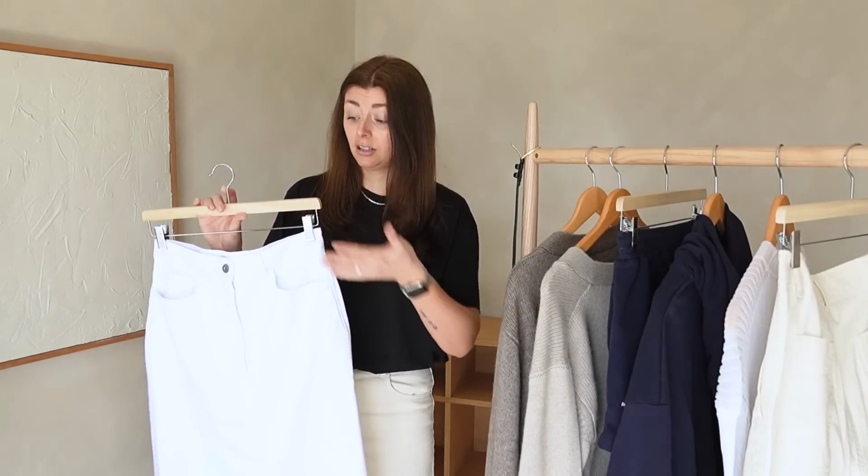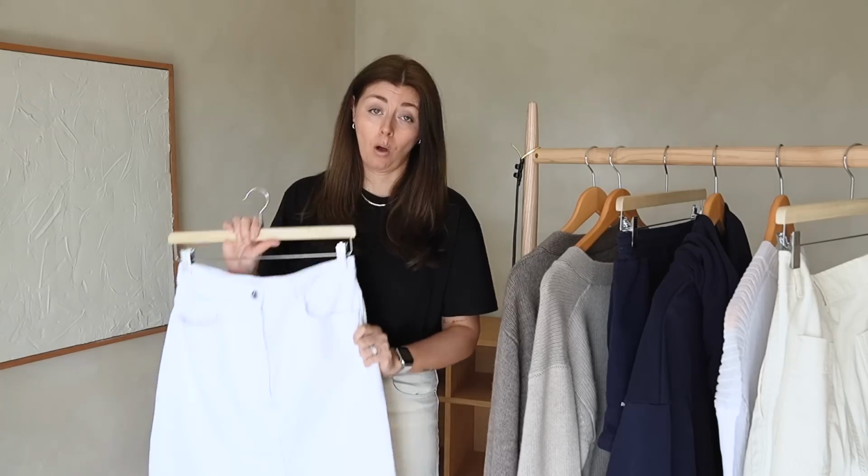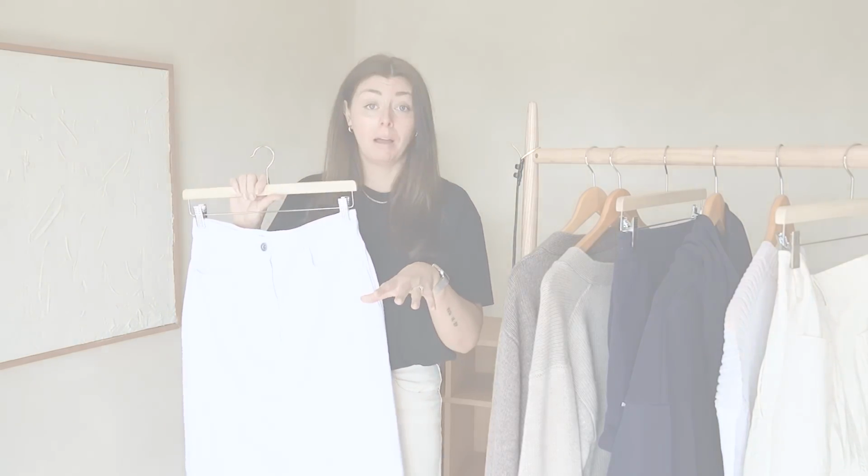I'm not going to claim to be some sort of mega stylist. My wardrobe is minimal, it's very basic, but that is what I love, and I think this is going to fit in very well with my aesthetic.